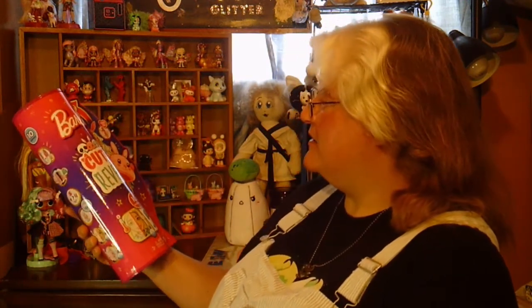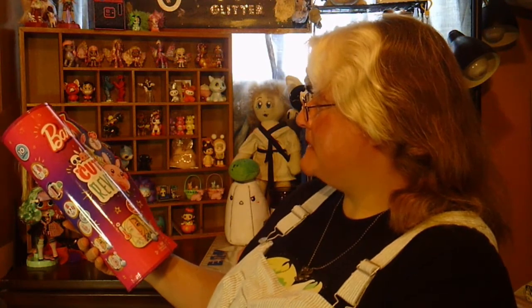I've certainly seen some people mention them on channels. But I felt a need to have this, not only for my doll collecting community, but also for the furry community. And I'd like to introduce you to the Barbie Cutie Reveal. Barbie Cutie Reveal is basically Barbie in a fursuit. It should come with a complete fursuit in here.